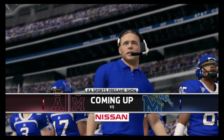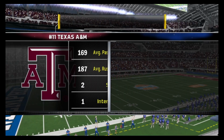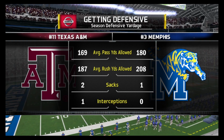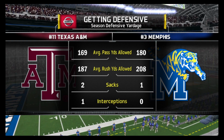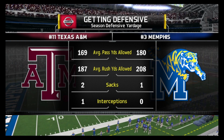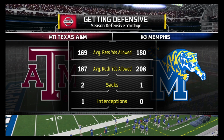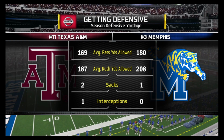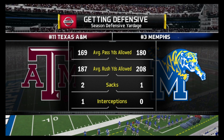Innovation that excites. One of the most spectacular venues in football. A live look in now as the players on both sides go through final preparations, making sure all the swag is lined up just right, because you want to look good if you're playing in the AT&T Cotton Bowl. Thanks for joining us here on the NCAA College Football Pregame Show. Now let's send it out to Brad and Kirk for all the action.